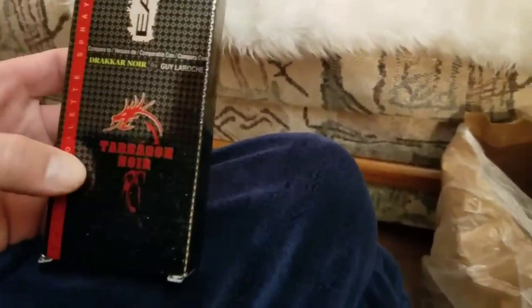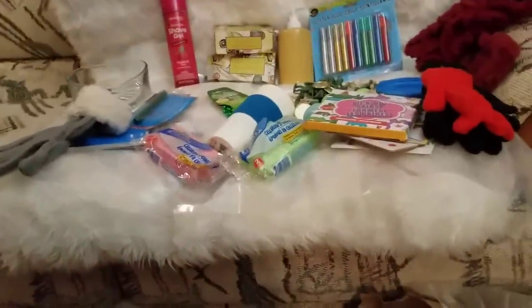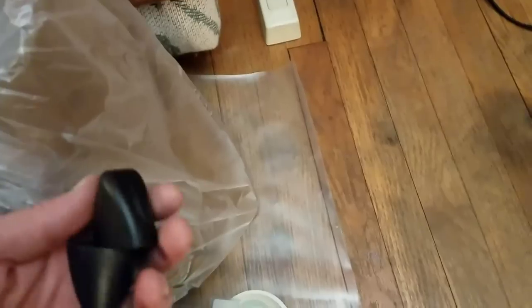We got a full bottle here. It's broken. Noir. I can't say it correctly. I've heard it in the commercials. Oh, no, it's broken in there, guys. There's nothing in there. It smells good, though. It's nice to have a nice smelling mystery bag. Paper. I don't know what these little caps are for. Yeah, not sure what those are for.